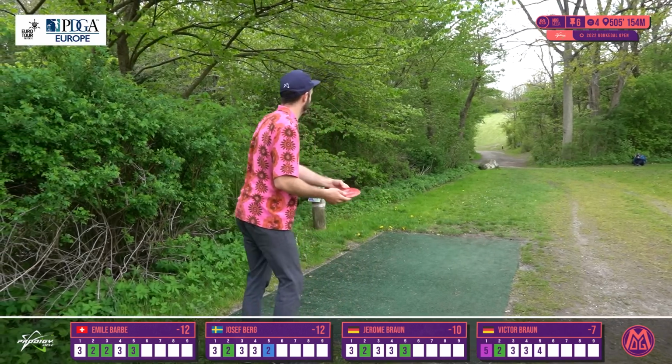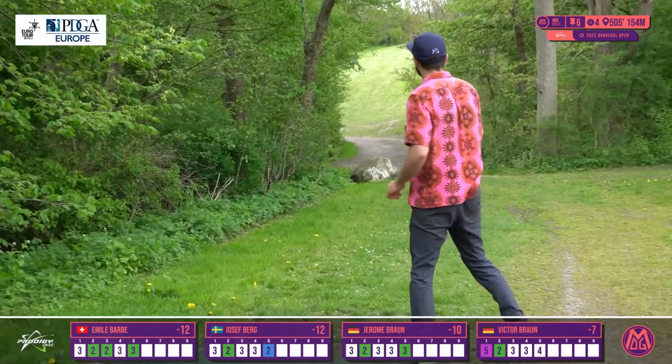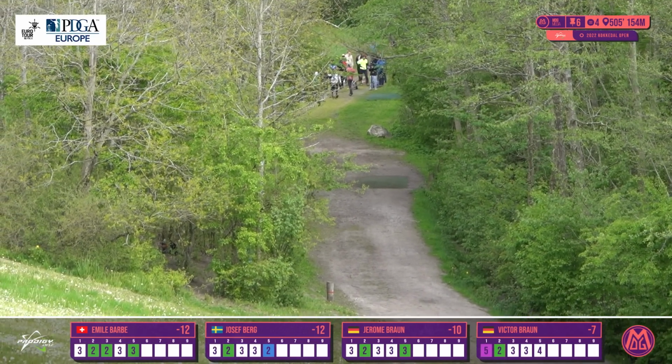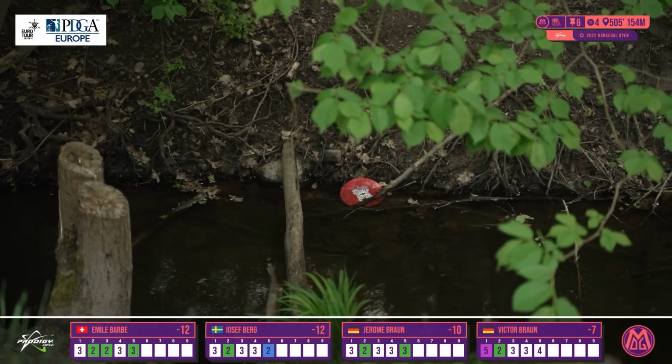He's got a really good form from the tee. Man, that is a snazzy shirt, though. I mean, it really blends in with the background. That's the thing. Yeah, next time, wear something that's a little more contrasting color, you know? Uh-oh.